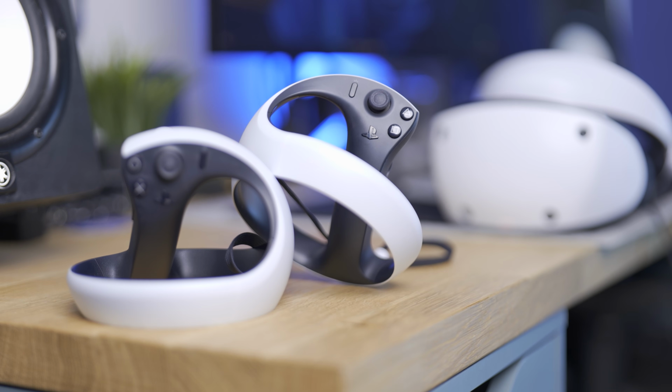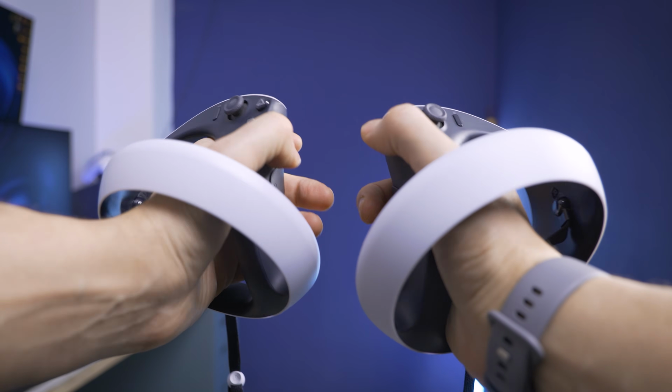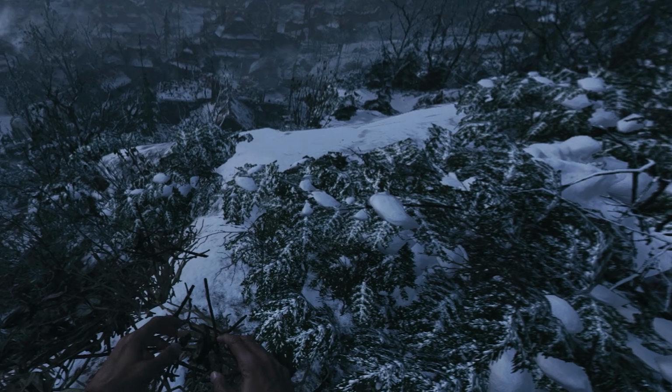And I think that it's critical to actually have an accessory like the PSVR2 cost less than the console it runs with. Because it was always strange to think that you have to spend $1,000 plus to actually play PSVR2 games. Kind of understandable why people went for the Quest or just for, you know, PC VR headsets.